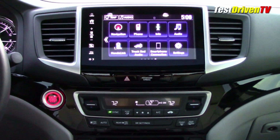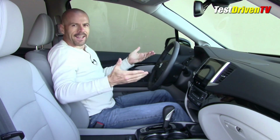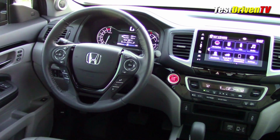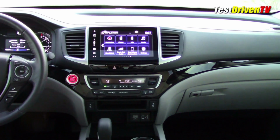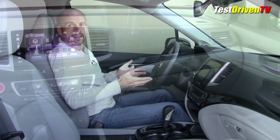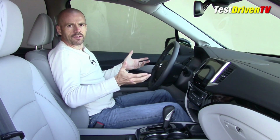Center stack, very simply laid out. And with all of this, the material quality in here is very good. It's Honda. And I say that like, why wouldn't it be? But that really is the thing. Honda is known for making some of the best interiors in the business. And when it comes to material, fit, and finish, it really is quite the price of $42,000 as far as what it feels like. And the good news is, if you get the base model, quite a bit less money, you get this nice expensive feel here.